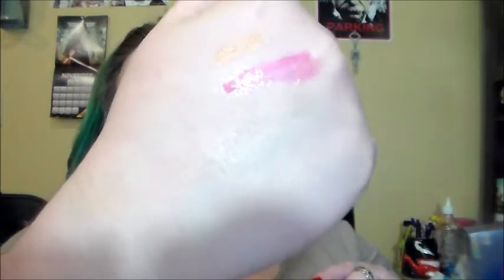Now, I'm going to do a little swatch of this. It's supposed to be good for sensitive skin as well. That's what it looks like. I think there might be some kind of iridescence in there. I don't know if I'd quite call it shimmer though, but there's definitely something glowy about it, so I will try that out and see how it goes.